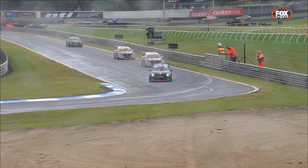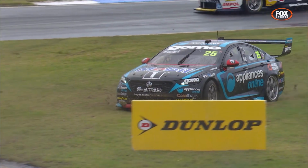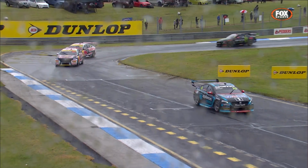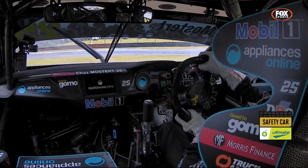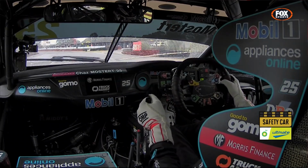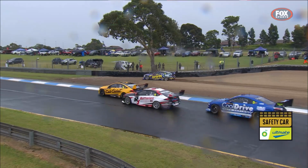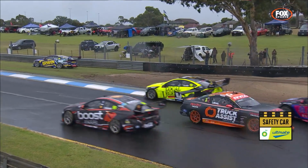And how's this one? So Mostert runs wide in here, ploughs straight ahead, shoots through the grass, the mud, and the garbage, and wobbles back on the other side. Yeah, it'd be interesting to see what they do with that, because this is the onboard view. I mean, there's a fair bit of guesswork going on out there at the moment as to what the grip levels may be.